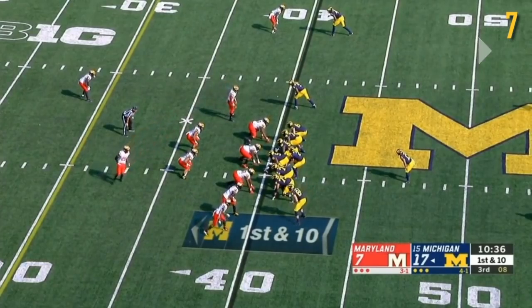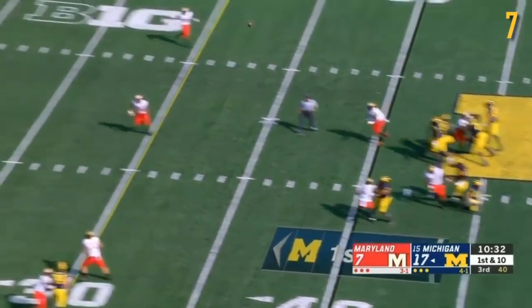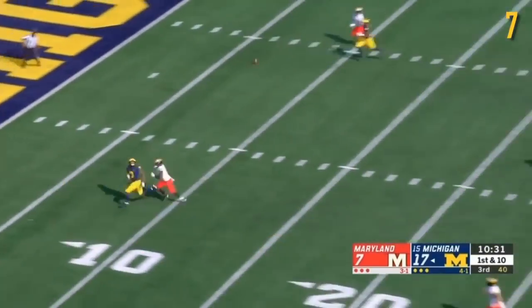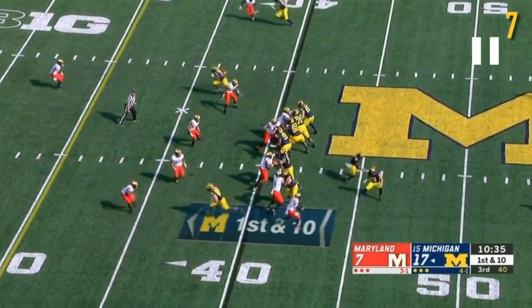For Gentry, True Wilson in the game now for Michigan. They'll fake it to him. Patterson has some pressure, throws it down at a man. It is a holding penalty, takes back what I would say is Patterson's best throw as a Wolverine.